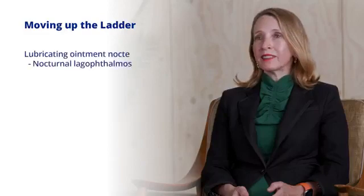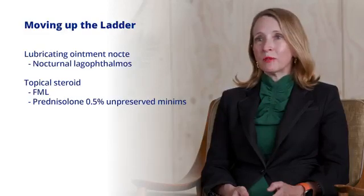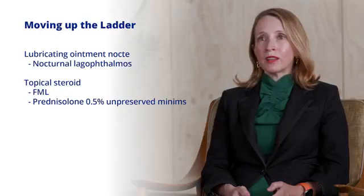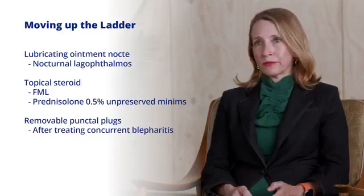If you need to do more, particularly if there's nocturnal lagophthalmos, then start some lubricating ointment at night. You may need to move up the ladder by using some topical steroids to treat inflammation and consider some punctal plugs, but make sure you treat concurrent blepharitis first.